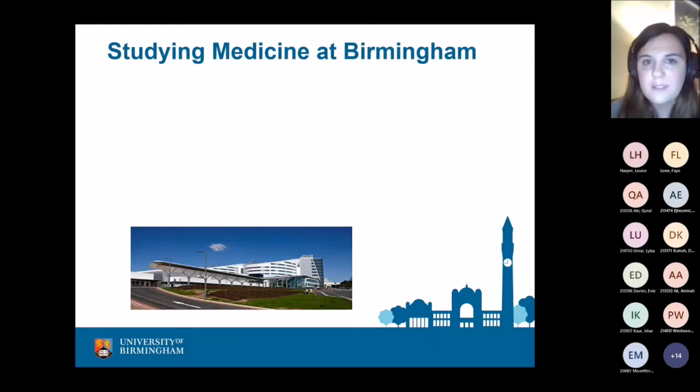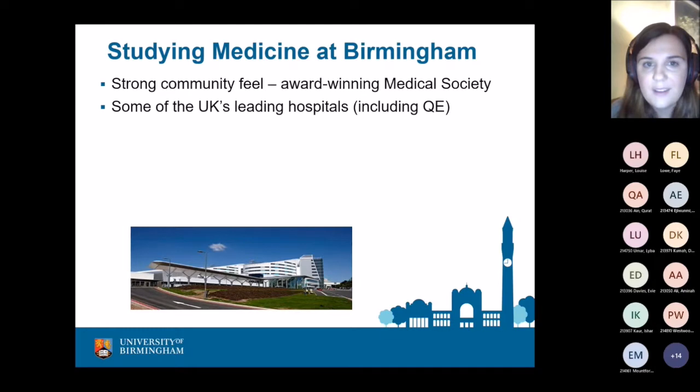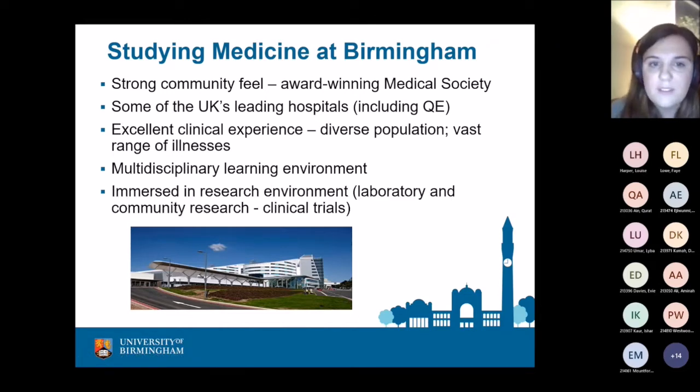So studying medicine at Birmingham goes a little bit like this. We have a strong community feel and an award-winning medical society. Some of the UK's leading hospitals work with us, including the QE hospital, which is located right next to us. We have an excellent clinical experience with a diverse population at Birmingham, with a vast range of illnesses that you'll be dealing with on placement. A multidisciplinary learning environment, and you'll be immersed in research environments, including lab settings and community research trials.